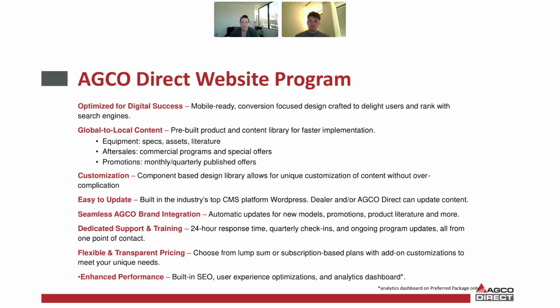So our website is optimized for digital success. Like Max said, they're mobile ready, conversion focused, designed and crafted to delight users and rank with search engines. So we focus highly on SEO. We make sure the design is clean, it's ADA compliant, it is mobile ready, and it looks good everywhere it's shown. The global to local content.